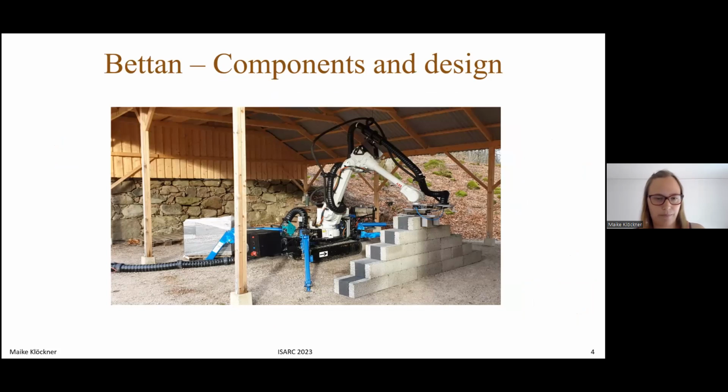Here you see the robot and the components. So the robot we have mounted on a former spindle crane platform. So we dismounted the crane and put the robot on top. And we also designed a gripper for the blocks, for handling of the blocks. And we also attached an extruder for the mortar, and we connected the hose completely to the robot. And the end effector also contains a vision computer and a camera. And everything you see, the big black hose is connected to the controller, compressor, and power, which stands next to the robot on the side.